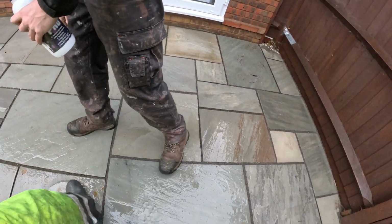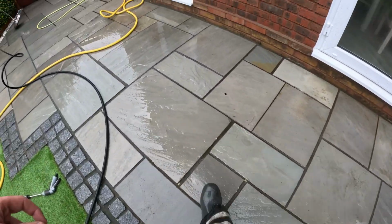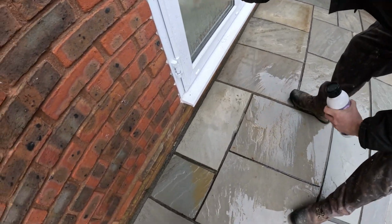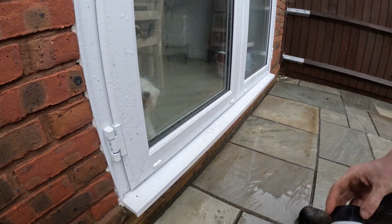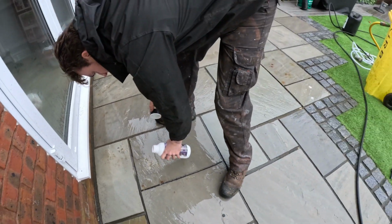Sometimes there's iron ore in the stone. Yeah. Not that that helps at all. Right, and then a couple of little bits here. He's really not happy. He's going to batter us if that door opens. Mate, this stuff actually stinks, doesn't it?